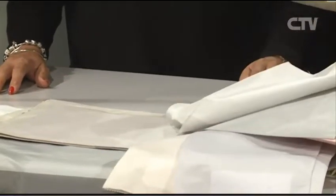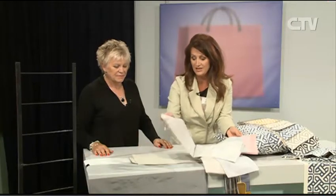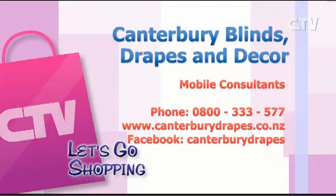Hence, that's why it's so important to get a professional involved, isn't it? Honestly, you end up saving money doing this. You really do. So if there's a room or rooms that you would like renovated, make sure that you give Colleen Bennett a call on 0800 333 577.